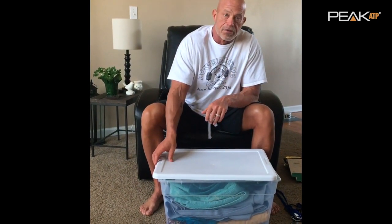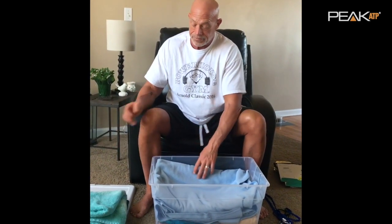And some of the things that I have in my competitor bag whenever I travel to a show include, I gotta make sure and bring several of my own towels. You're gonna get spray tanned, usually on Friday evening, and you're gonna shower on Saturday after the show. If you use the hotel towels, you're gonna stain those and they're gonna charge you for them.